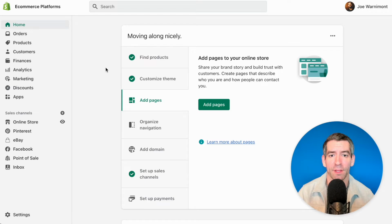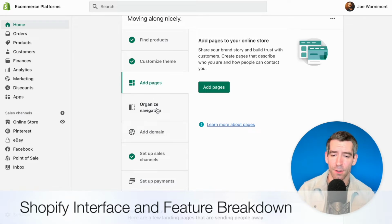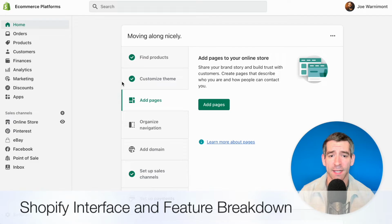Okay, so next up, let's look at the overall user interface and the features you can come to expect if you become a Shopify customer. The interface is really easy to use. Once you're all signed up for an account, you actually receive this quick start guide where you can walk through it step by step by finding products, customizing your theme, adding pages, organizing your navigation, adding a domain, all that stuff packed into one.